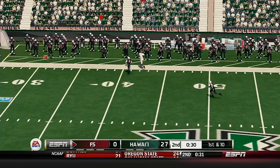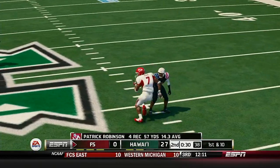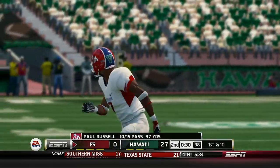He passes it. Stays in bounds to make a nice catch. The offense was pretty successful on that play there. That was a very good passing play to get the ball downfield for a very nice gain and a first down.